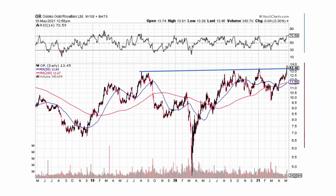Oh, Osisko Gold Royalty looks like it's ready to do some damage here. We break through this line. I don't know if this is going to be a shoulder, a head, and then a shoulder that's breaking out here, or a cup and handle pattern, something like that. Whenever this resistance line gets broken, I think we're going to see potentially a good size move.